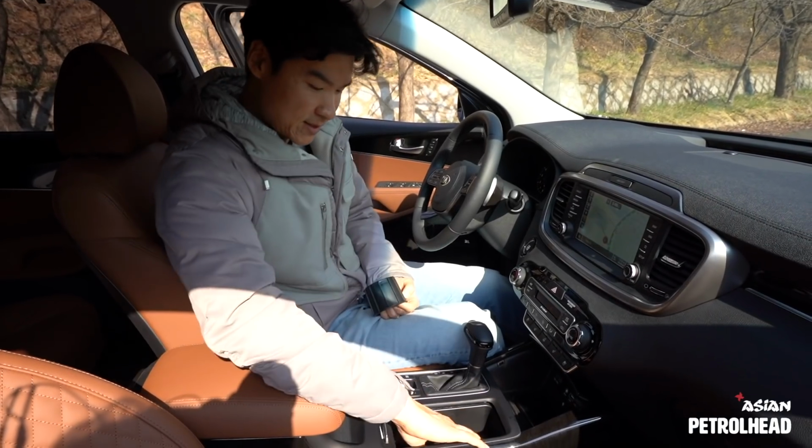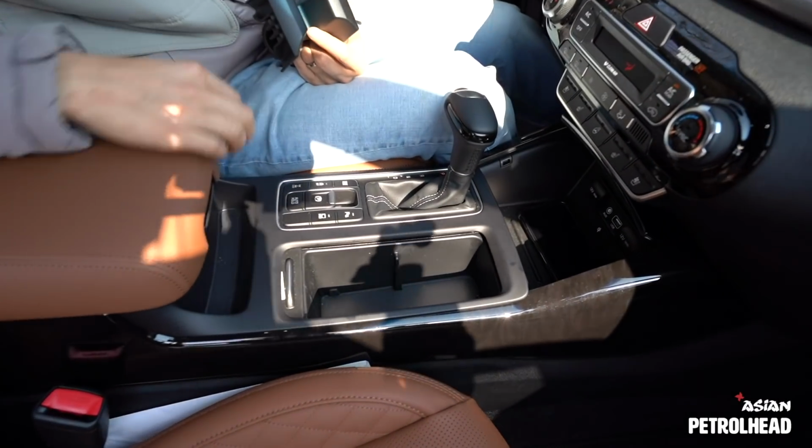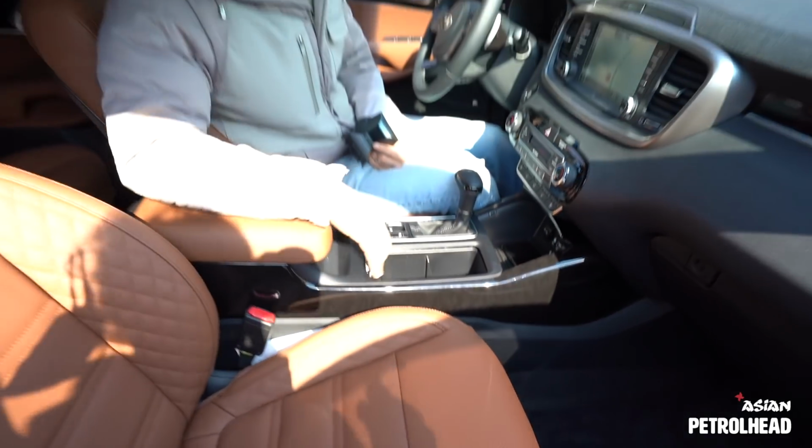You may not realize, but you can take out this part of the cup holder so you can use it longer. And there's also a lid for that. It's very nice.